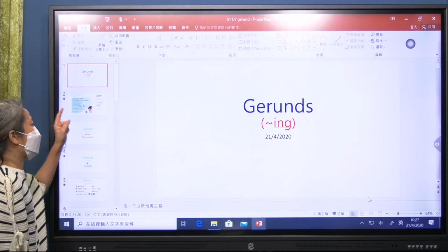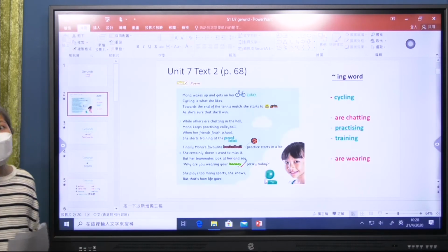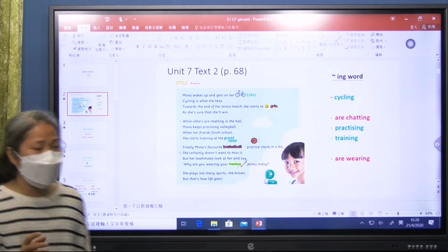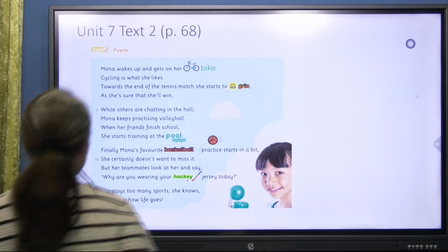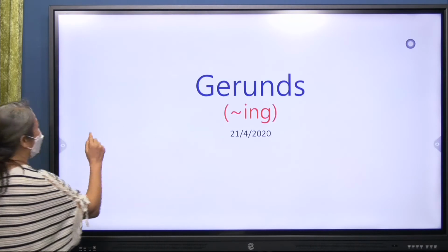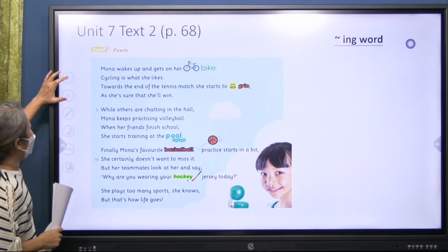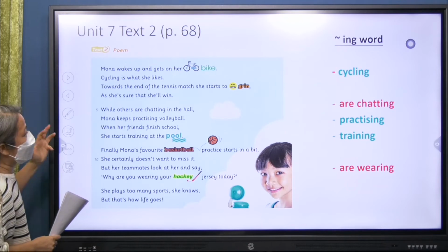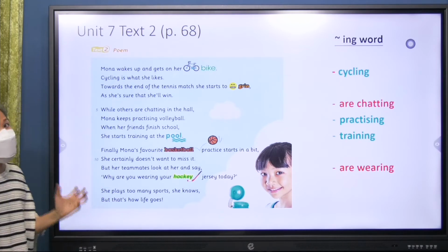Everybody, look at page 68 again. Okay, you're going to learn about gerund in this part. In page 68, the poem, you see a lot of ing words. What are they? Can you find them out? Okay, ing verbs. What are they? For example, ing verbs here: cycling, and more, practicing, training. And some of them are gerunds.